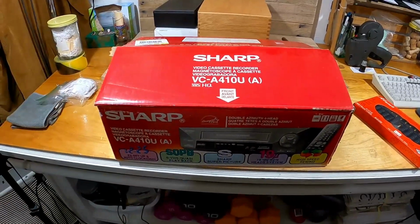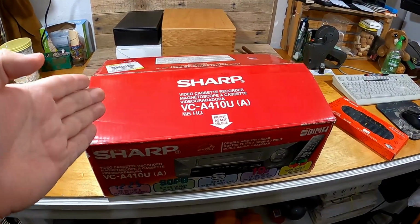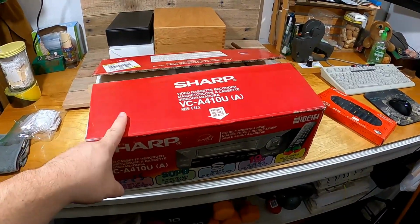Who knows what I can get? I'm probably going to ask $120, but who knows what I'll get. But that was a $15 pickup. Do not pass up electronics. Do not be afraid of them.